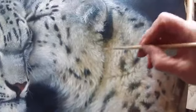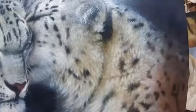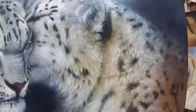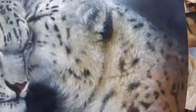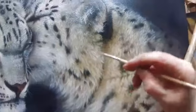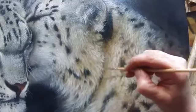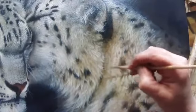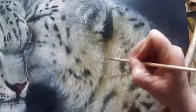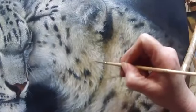And then I think you can learn so much at a class. Don't like that there. Let's put it on here. And then I think you learn more as you go and make mistakes. You can't learn if you don't make mistakes. See, we've got some little bits of fur coming out here. So you're putting your highlights back in.